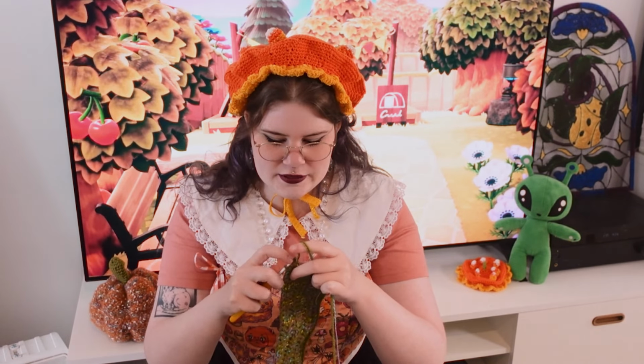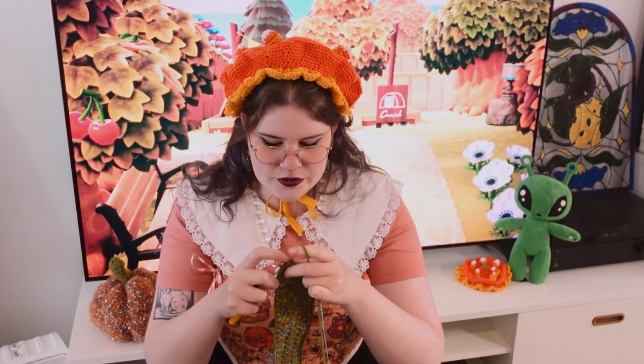So let's continue with this cat beanie. I'm working with two different yarns. I'm working with this yarn and then this yarn, which are remains of my dollar store video that I did. I have so many references to previous videos.